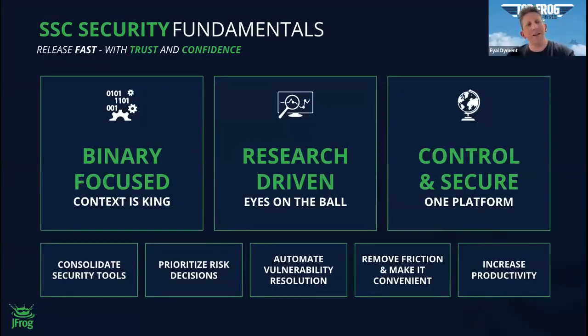And then the last pillar is about control and secure. As mentioned earlier, our platform controls all your software artifacts from a single point. By understanding every asset in your pipeline, JFrog has a unique visibility into richer data, delivering more accurate results and more comprehensive context to allow smooth, risk-based remediation across the entire process. So all these main pillars allow you to focus on your business needs, which are to consolidate security tools to help you prioritize risk decisions, automate vulnerability resolutions, remove friction and make it convenient for developers, and of course, increase productivity.